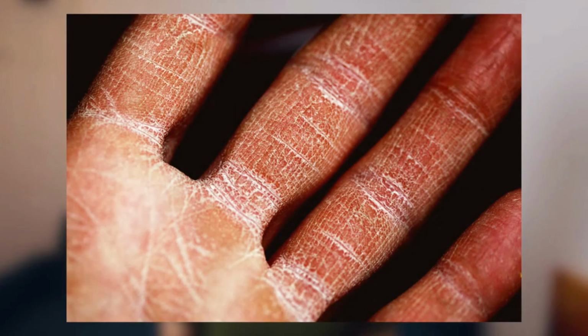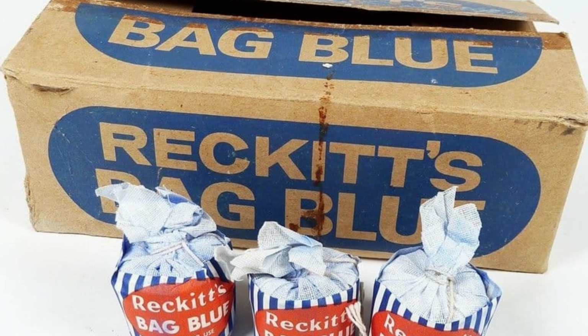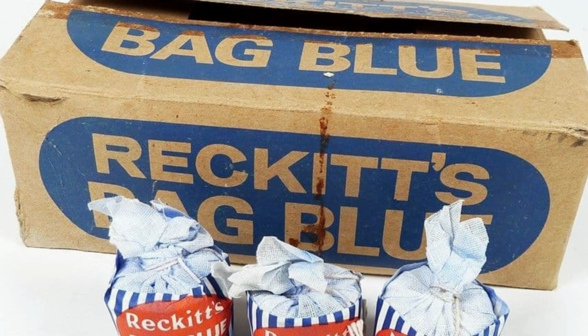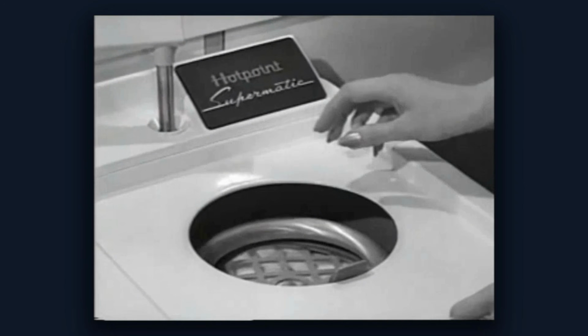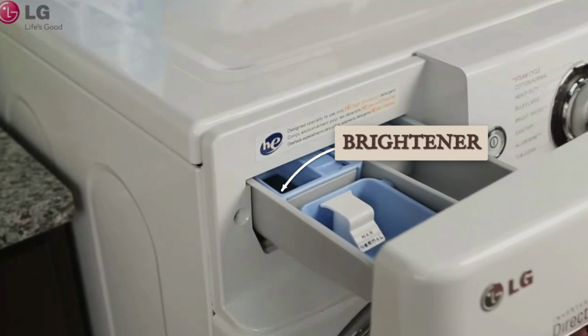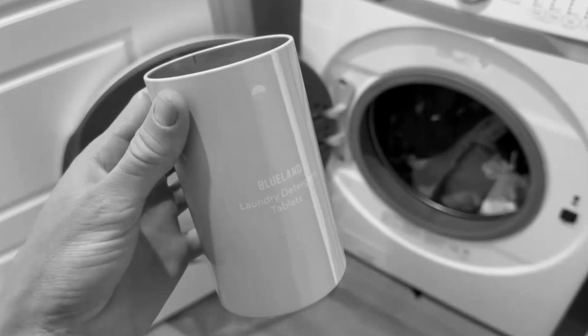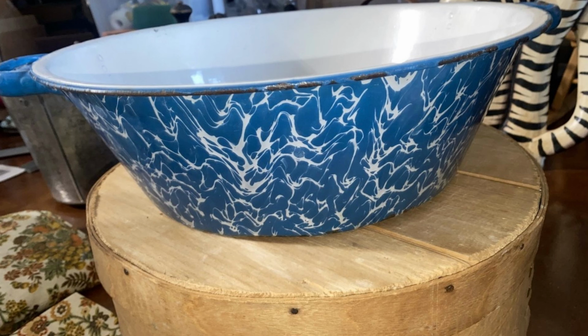This is the exact same principle behind optical brighteners in modern detergents, but those synthetic fluorescent chemicals have been linked to skin irritation and aquatic toxicity. Reckitt's Blue was a simple mineral pigment, harmless, effective, and elegant. When automatic washing machines made the rinse cycle invisible, we lost the ability to control this step. Now the machine adds brighteners we cannot see, in doses we cannot choose, using chemicals that were never necessary. Your grandmother's blue bag was better.